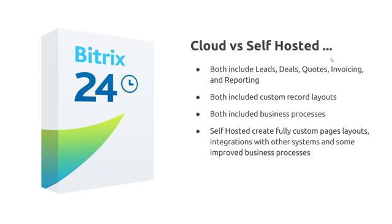Okay, so Bitrix is available as a cloud monthly solution or as a self-hosted solution where you buy the license as a lifetime license. What's the difference? Well, both actually include all the modules that we've looked at: leads, deals, quotes, invoicing, reporting, etc. So the full functionality of the CRM is available in both solutions. Both include the ability to customize page layouts. Both include the full business process tool that we looked at.